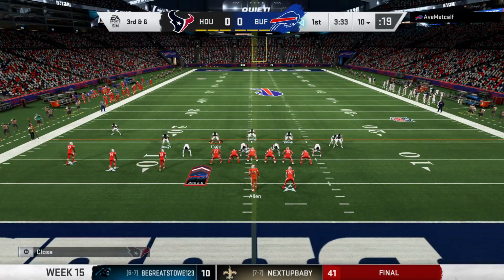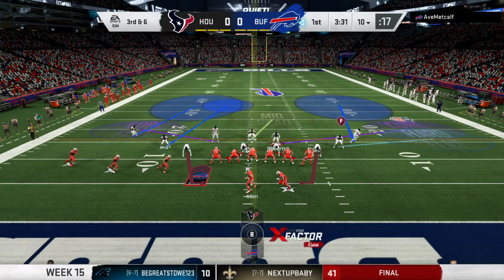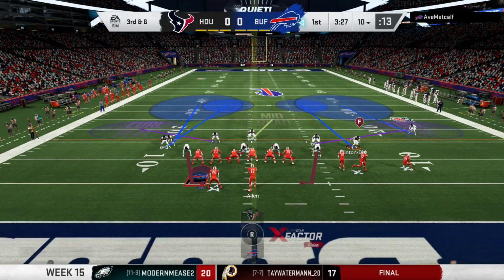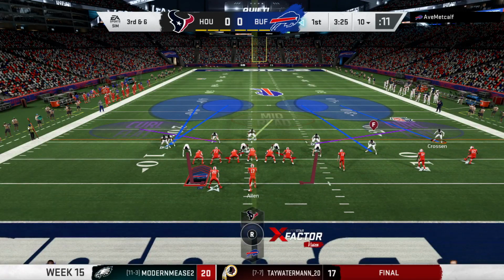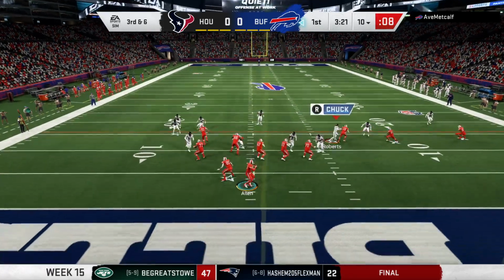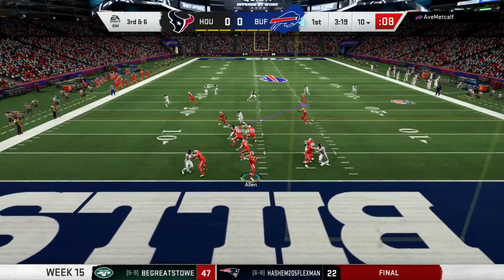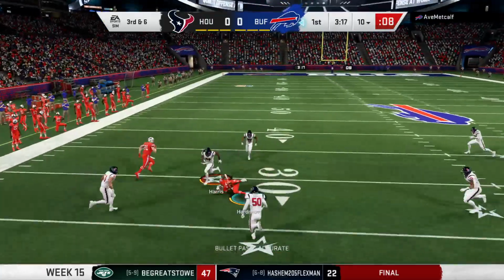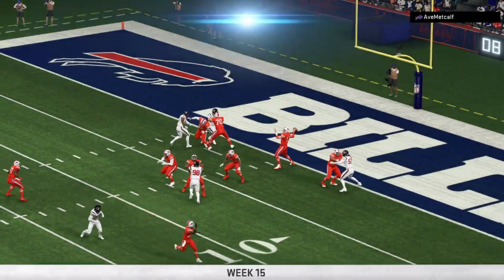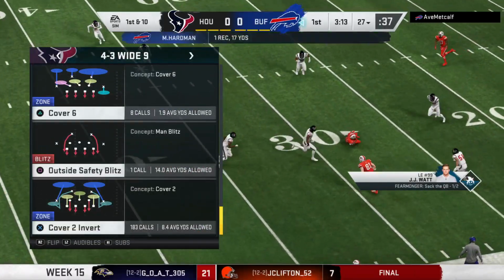Hey, let's get that ball, D. Let's get that ball right here. Check, check, check, check. 55's mine, guys. 55. Yes. Throwing is Allen on 3rd. He's got his man. That's Hardman. It's a pickup of 17 on that one, and a Bills first down.